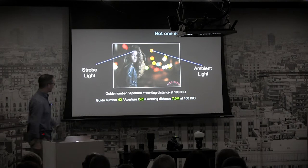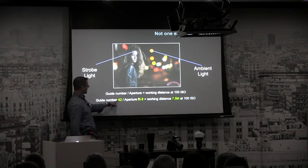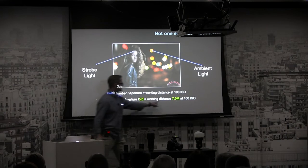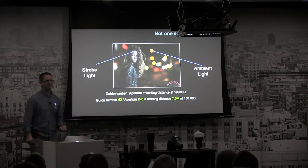So I'll give you an example here. If my guide number is 42, so I've got full power on my flash, and my aperture is 5.6, I divide 5.6 into 42, and my maximum working distance at 100 ISO is going to be 7.5 meters.